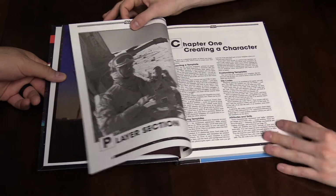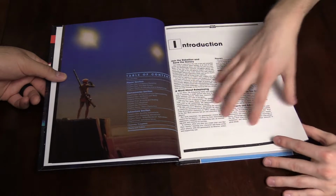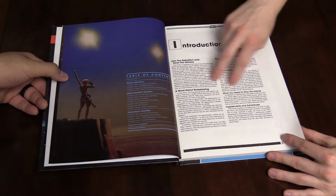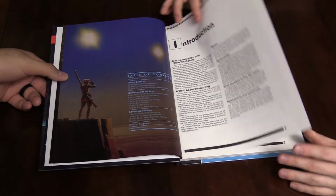Everyone knows about that. And this is still in RPG books today, but this is kind of worded in a way for nobody who knows what RPGs are.